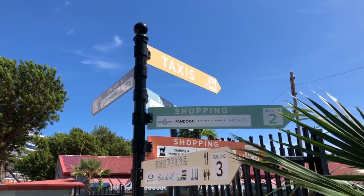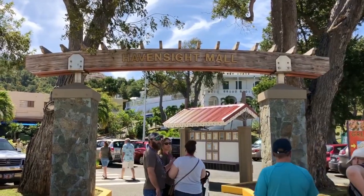All right, so we just got off the cruise ship. All you guys have to do is follow the taxi lines all the way through the Havensight Mall, and then you keep going all the way down, and you're gonna see this behind me, a bunch of people standing around. You got the trucks and everything.